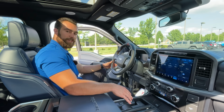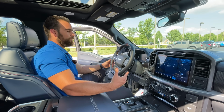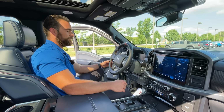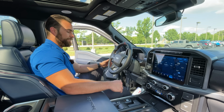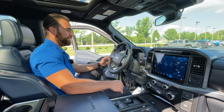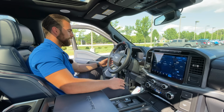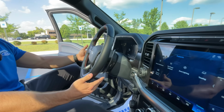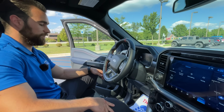This has the 10-speed transmission in it. It's got the 3.5 liter V6. And with that comes 450 horsepower out of the high output 3.5 and 510 foot-pounds of torque. So that is a level up from the 430 and the lower torque that we saw on the previous model years. This has the 10-speed, like I said, so you have the paddle shifters here, up and down, which is a great feature. It's super responsive. It's a great vehicle to drive.